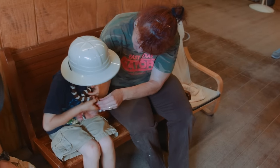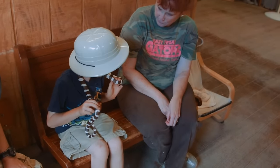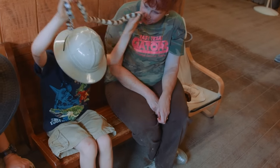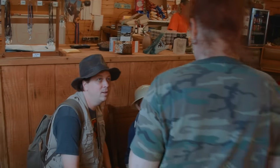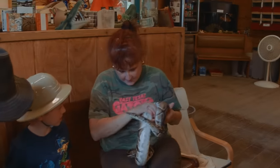He's got a fancy necktie. You can twist him around up there. Now look up there and say, look at my new tie. New necklace? Great job, Park Ranger LB. You are doing well. This is Monty. He's not a Monty Python, is he? No, he's a ball python. Do pythons bite? No, he's not a biter.